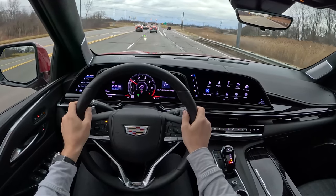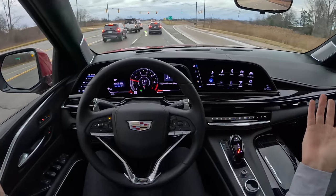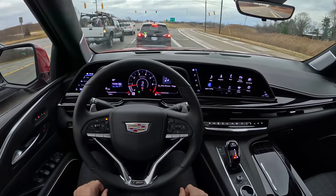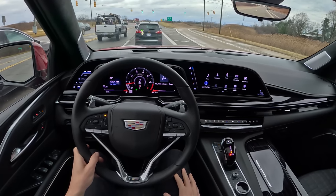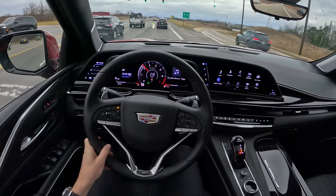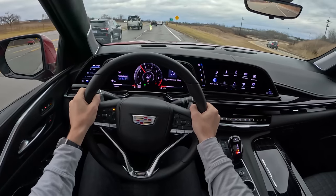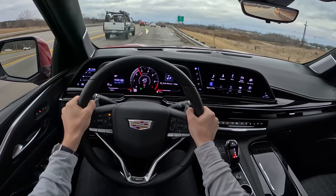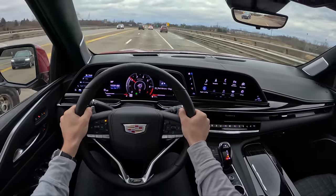All right, so some final thoughts on the 2023 Escalade V. This is the best Escalade I've ever driven. It's fun, it's entertaining, it drives great for an Escalade. It doesn't quite compete with some of the other super high-performance full-size SUVs in terms of outright grip and handling, but the power here is incredible. The engine sound is incredible. The overall impressive factor of this thing, I think, delivers.